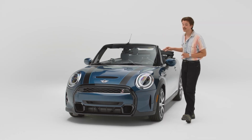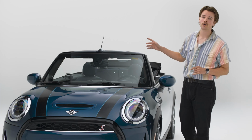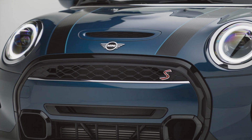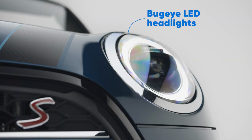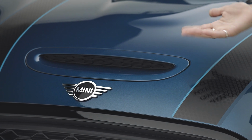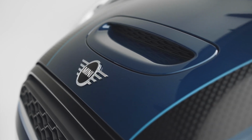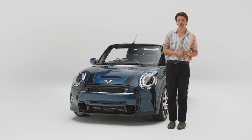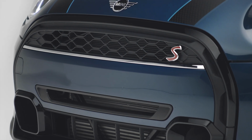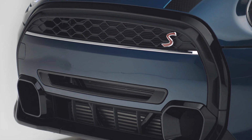This Mini, especially the Sidewalk Edition, is for the buyer who prioritizes style over performance or practicality. You'll notice some design cues that call back to the original Mini, including these big round headlights. The hood scoop is what tells us this is a 4-cylinder Cooper S instead of the standard Cooper with its Turbo 3, and this big black grille with the body color insert is new for 2022.